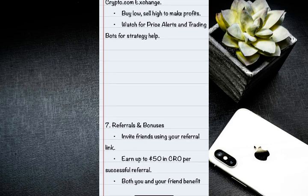You can invite friends using your referral link. You can earn up to $50 in CRO per successful referral, and both you and your friend benefit.